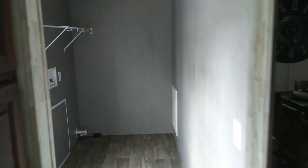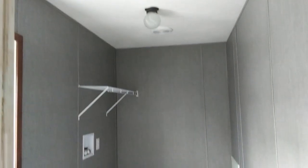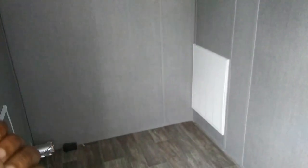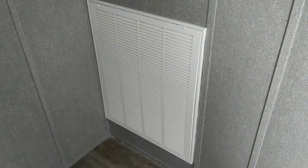So over here will be your utility room. Right here, you have your back door. So this is your utility room space. You have a place for your washer and dryer hookup. You have a little shelf right there. And you'll also have your lights and what have you. Plenty of space for a freezer. Now right here, I'll probably put the freezer somewhere. But right here will be your space for your central heat and air. So your central heat and air will go right through there. Very nice utility room.